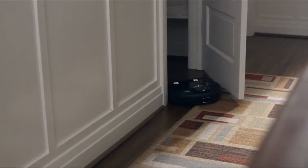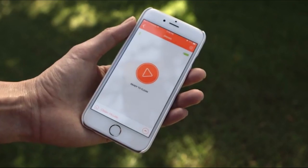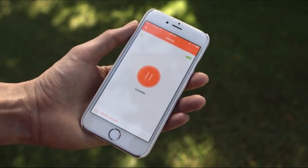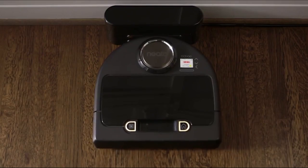It knows how to see and clean in the dark. It knows when to clean when you tell it to. And now, it knows your life from the palm of your hand. It even knows when it needs to recharge, and it's smart enough to pick up right where it left off. Yes, this is one smart bot.